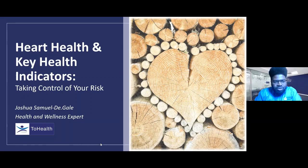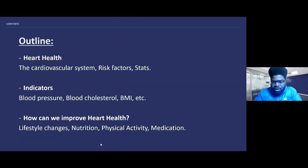Okay, so I'm just going to show us the outline of what we're going to speak about today. So first we'll talk about your cardiovascular system. We'll talk about the risk factors and what their stats look like. Okay, then we'll talk about the indicators, so how we can gauge your heart health. We'll look at things like your blood pressure, your blood cholesterol levels, your BMI, etc.